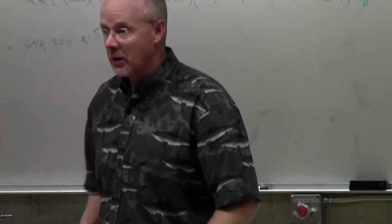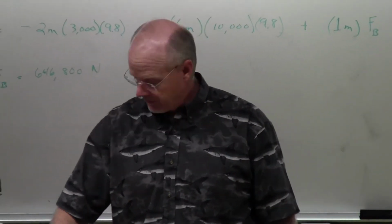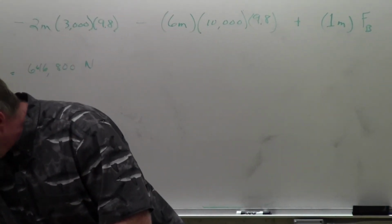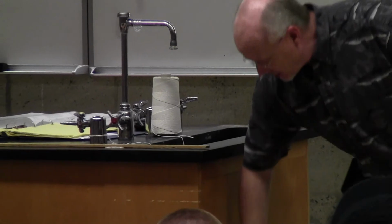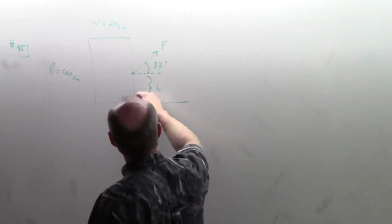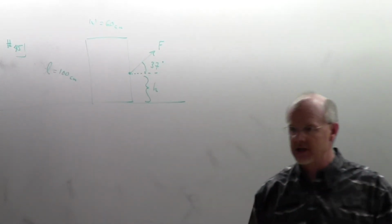Okay? So here's my table, or here's my cabinet. Now, they only have it about 60 centimeters wide, so it's probably about that wide. But if I were to reach down and grab it and pull it, that's kind of what they're saying here. So here's a cabinet. Somebody reaches down, so they grab the cabinet. Maybe there's a handle here, and they pull it with some force F, 37 degrees. So there's the force being applied to our cabinet.